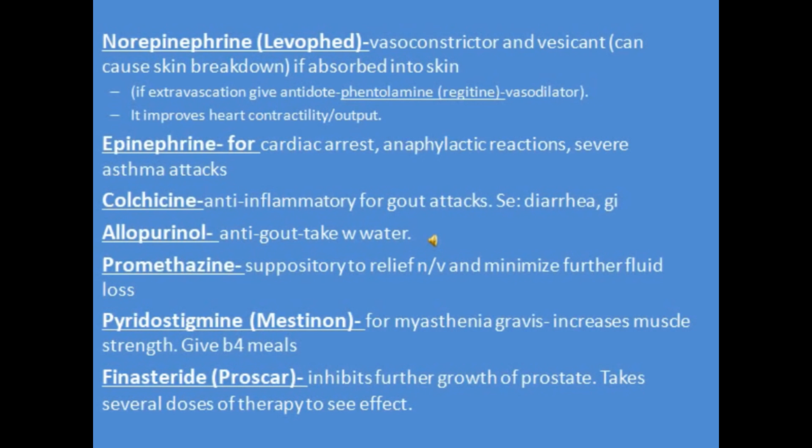So here are some more medications. Norepinephrine, which is Levophed. This is a vasoconstrictor and a vesicant. What a vesicant means is it could cause skin breakdown. If that does occur, you could give the antidote, which is phentolamine. Norepinephrine improves heart contractility and output. Epinephrine is used for cardiac arrest, anaphylactic reaction, and severe asthma attacks.